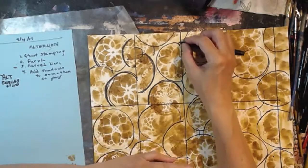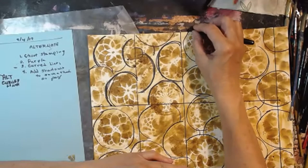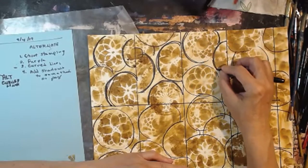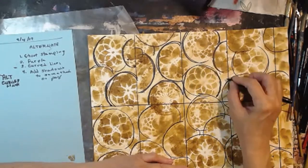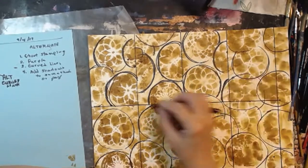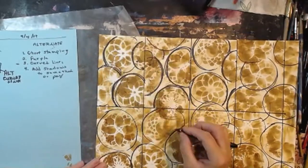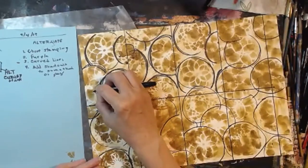I'm not going to put colored strips on my page. No, no, no, no, no. I'm not putting colored strips on my page or gluing down. She says they will go down, but it's nothing I want to do.